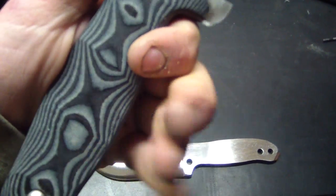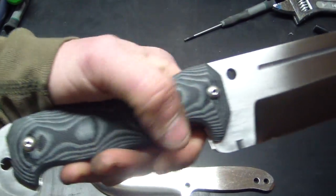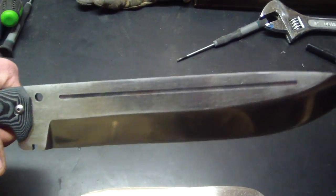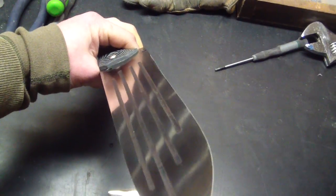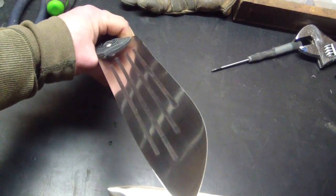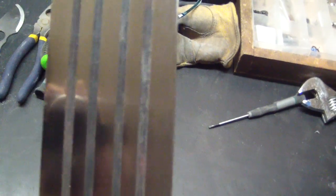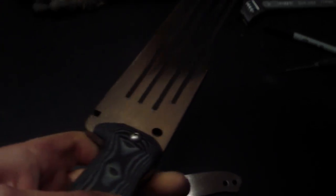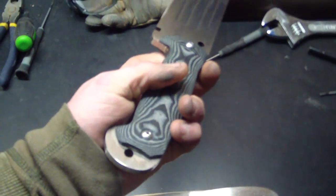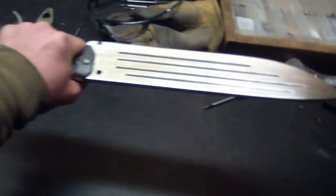It's cool looking, but you can't do too much with it. But this thing is a monster of a knife. It is ridiculous. I'm going to be bead blasting inside the grooves, and then he's going to repolish it, so it's going to have a nice bead blast inside there. This thing is very well balanced, very big.